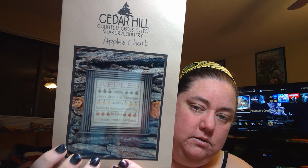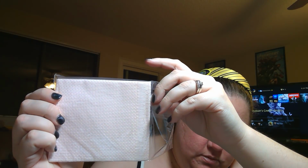And then I also got this pattern, Apples. Star Delicious, Stayman, Cooking, Baldwin, Macintosh, Wealthy, Baking, Winesaps, Rome, and Cortland. So it's a cute little pattern. And then just a couple pieces of fabric, a small little piece of Rosebud Aida, and a piece of 18 count Charles Craft, just white.